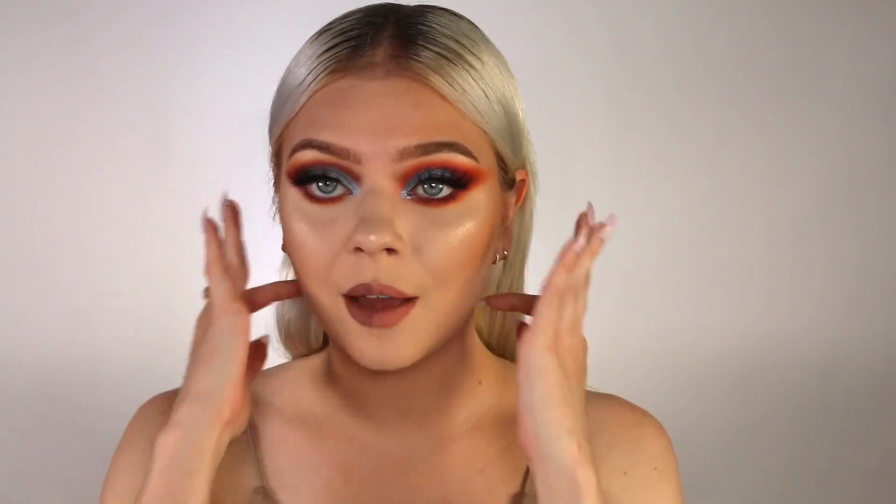Awesome, cool. With this eyeshadow palette, it still is really pretty, but side by side the colors just aren't vibrant enough. So definitely comment down below which side you guys like better.